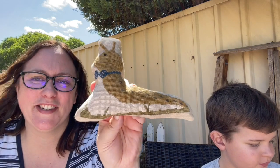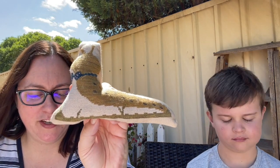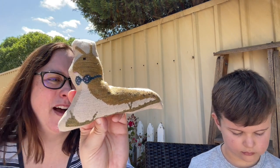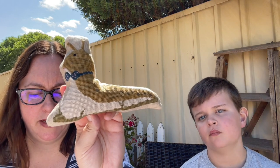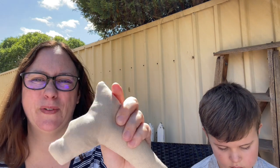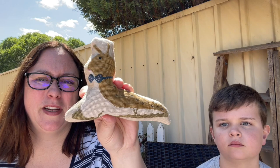This is by Stacey Nash Primitives. I started it in April this year and finished it in May. It's on 32 count linen from R&R. It's the hollow blend colour. I worked on it for 7 days and I've just filled it with crushed walnuts. So there's Mr. P-Roy going to formal.